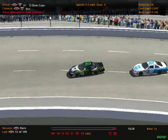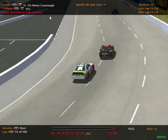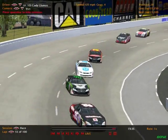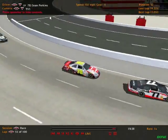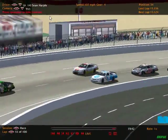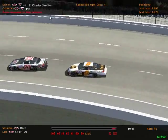Here's some guys not having the very best of luck right now. Noah Hart, like here, boy, like James Sorfox not doing good. Henry Kavanaugh, Dom Caps, Cody Lamas, Vince Allen, Cooper Cyrons, Sean Perkins, Kyle Collins, Matt DeLeo there, Dylan Young. They're all fixing to get lapped here by our leader, Charles Sanford.